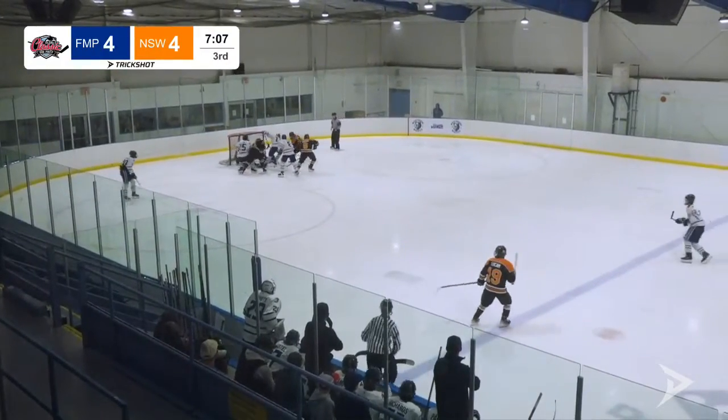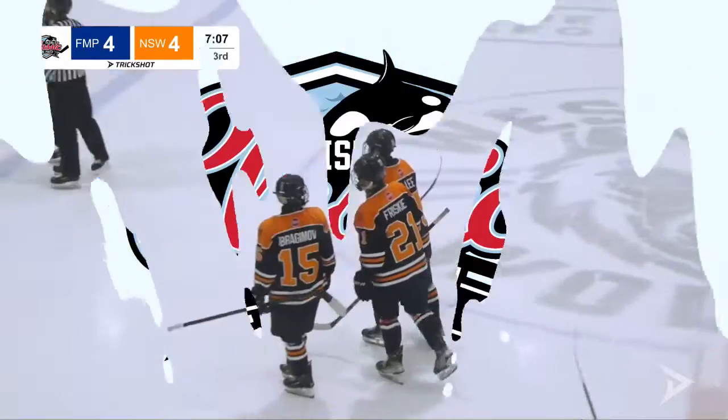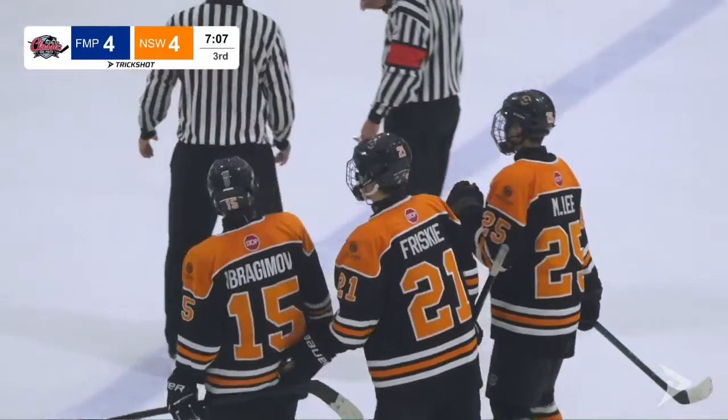Get a look at this mad scramble in front. Paradiso threw it in front, and then you could see Semenov getting bumped over at the end.